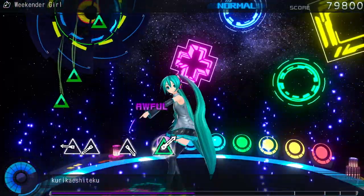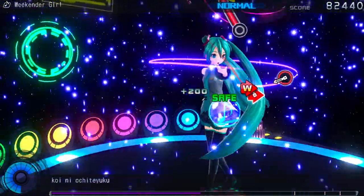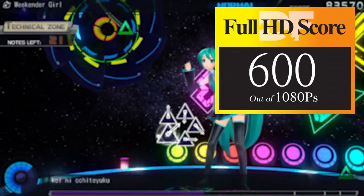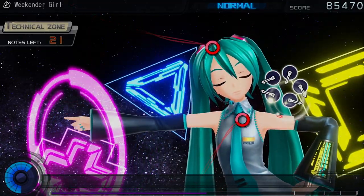So, how does Hatsune Miku stack up then? Well, given the lower frame rate and the scaled up 2D assets, I can only give this one 600p's out of 1080. It looks good, but it could be better. Something the next game would at least offer, apparently. But then we have something truly near and dear to my heart.